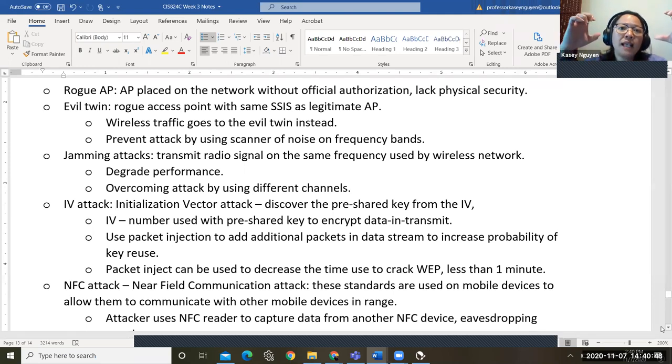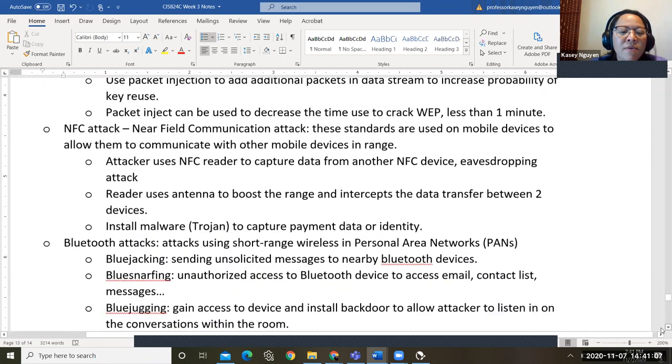So it would take a packet, it would reconstruct the packet, and then you can add in details in the packet. So there are software tools that you can do that with as well for the IV attack, initialization vector attack. Okay, so on page 13, you can see more of the attacks.